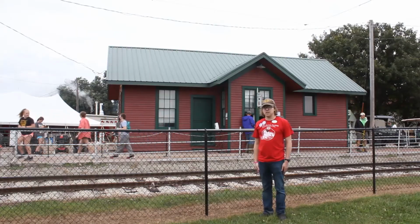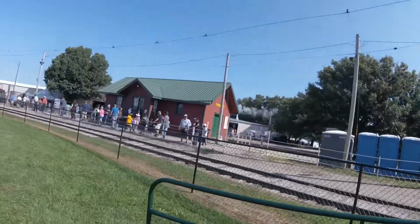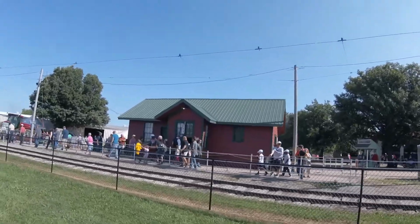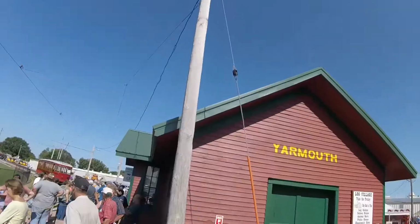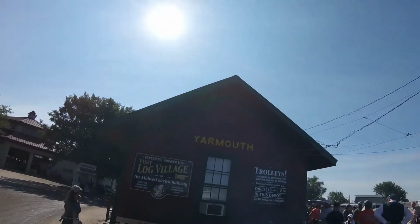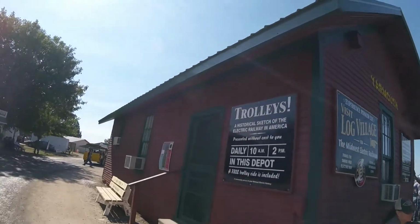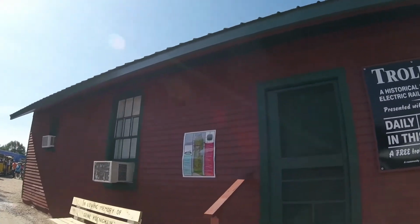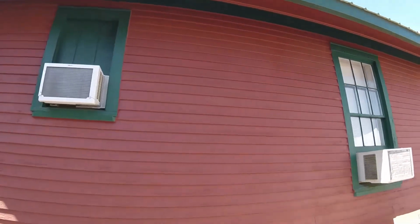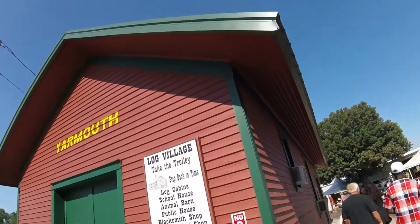What you see right behind me is the Chicago, Burlington, and Quincy Yarmouth Depot. The Chicago, Burlington, and Quincy Yarmouth Depot was built likely somewhere in the 1800s or early 1900s and originally was in Yarmouth, Iowa. This depot was once used for passenger service on the Chicago, Burlington, and Quincy Railroad many years ago. The original structure was much larger, and not only that, the living quarters was for the rail agent and his family. The line it served was the Burlington and Washington branch of the railroad.